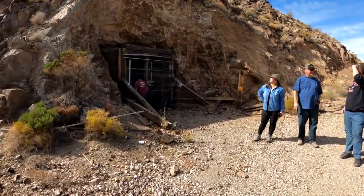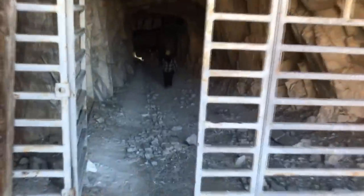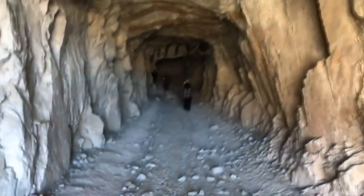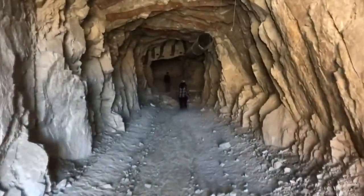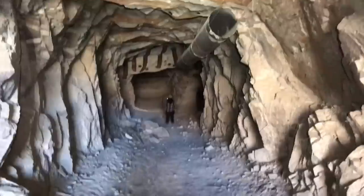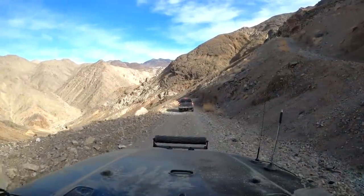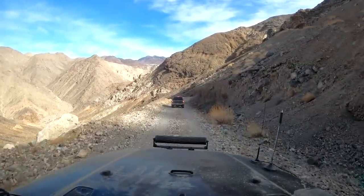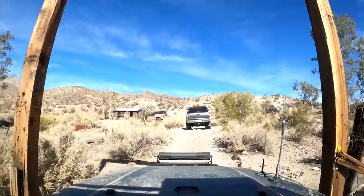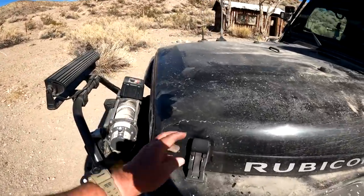Even with the small jeeps like this, this is one steep mother road leaving that Lotus mine. Well, it's lunchtime now and I got a burrito in the oven.